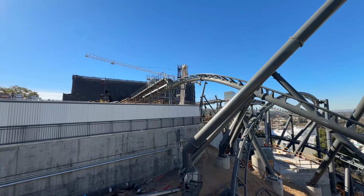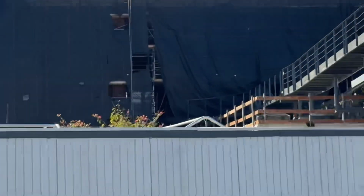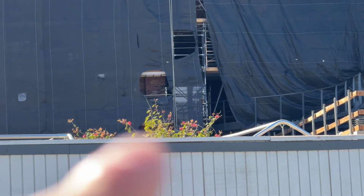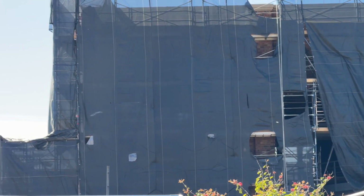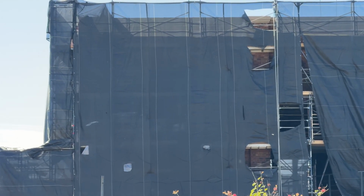I'm not seeing anything new over here when it comes to track or anything else, except for the brick texture. That's going in, and look at that, you can see all the way through to the other side of the load and unload area, but the brick has made its way all the way over to the Simpsons land. So that's some pretty good progress in just a matter of a couple days.